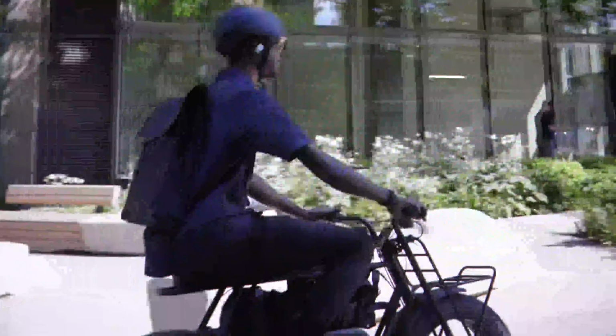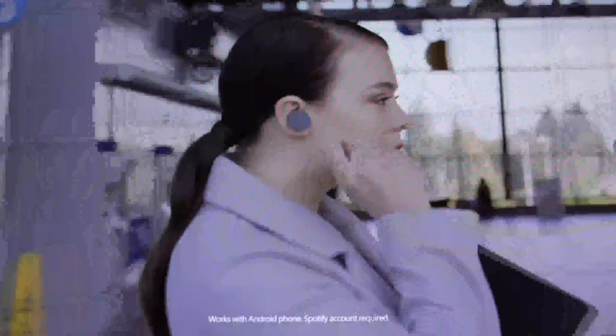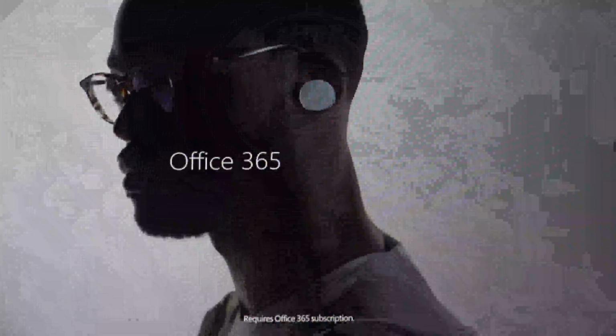We got headphones last year. Now we have earbuds that complete the entire audio realm. Again, I don't love the design, but I'm not too critical of it. This is not something that I'm likely going to purchase, but many of you may.